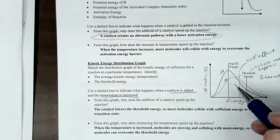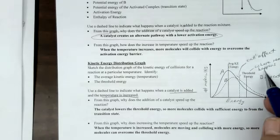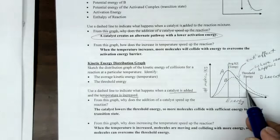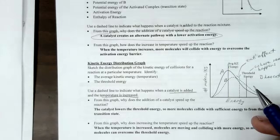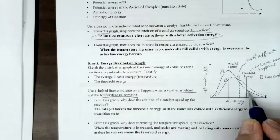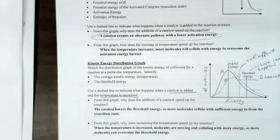So will this reaction happen easier? Yes. First of all, you heated it, and it would have happened more anyway, because more molecules have the threshold energy where the reaction happens. But if you added a catalyst also, then you scooted the amount needed back. So you had a double effect. So the number of molecules that will react went from here to here, didn't it?